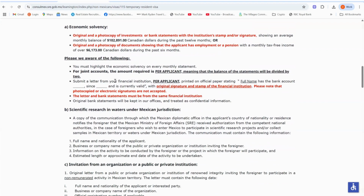And then here, submit a letter from your financial institution per applicant, printed on official paper, stating the full name. So the person's name that has the bank account, the number of the account or the investment account, the date it was started, and that it is currently valid, with an original signature and stamp of the financial institution. Please note that photocopied or electronic signatures are not accepted. We couldn't get an original signature, and we got an electronic signature and they accepted it. So I guess it's hit or miss on whether they accept it or not.